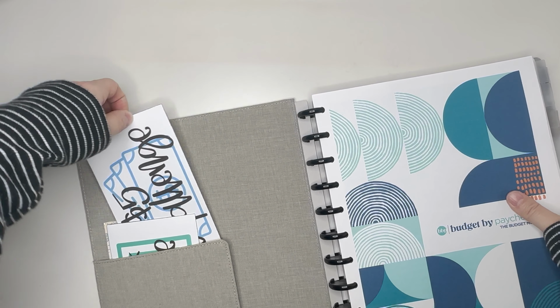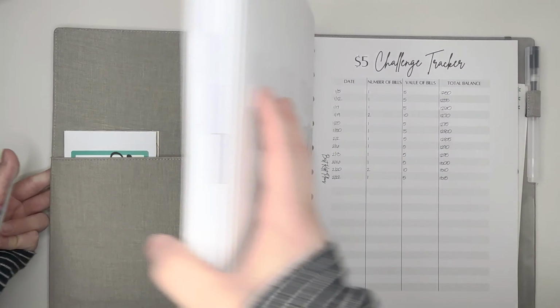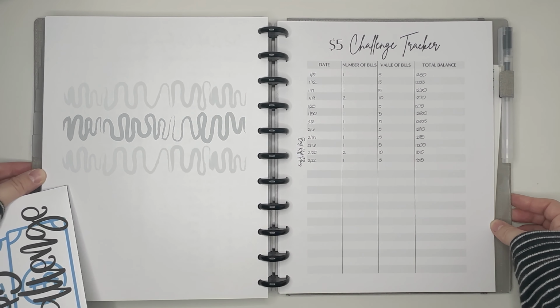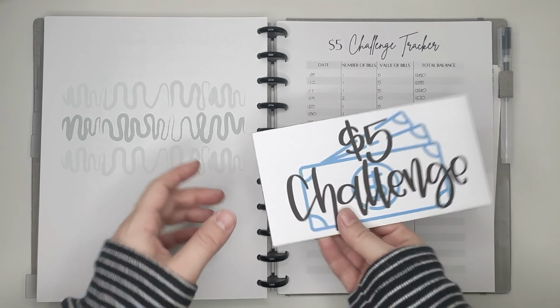So I'm going to pull out my $5 challenge envelope. So I save every $5 bill that I come across. I've been doing that since, I think, early 2020, if I'm not mistaken. No, 2021. January of 2021, I started this challenge.